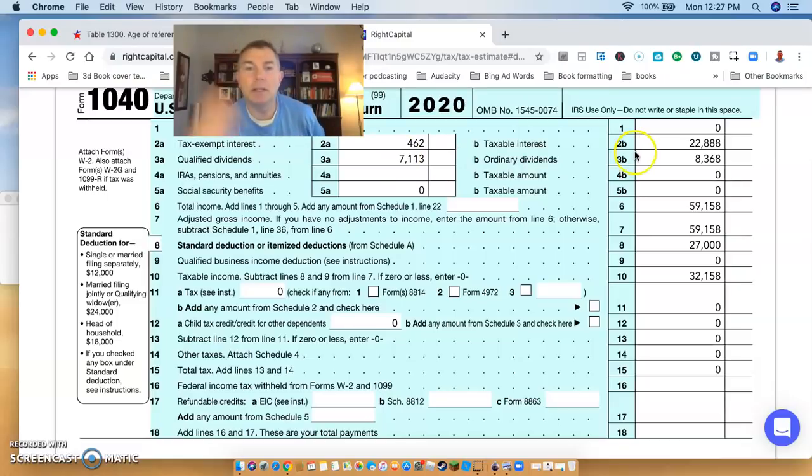But they still had $400. They had about $1,200 in ordinary dividends. And they had about $2,700 of short-term capital gain, which is subject to tax as ordinary income. But because they're well below their standard deduction, they don't have any tax. I hope that makes sense.